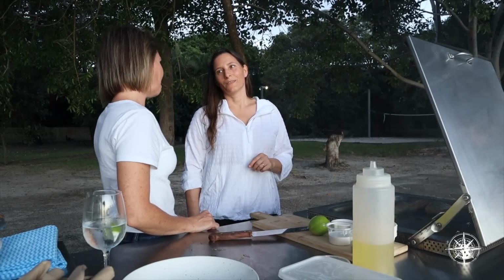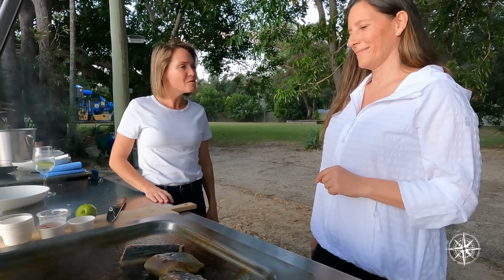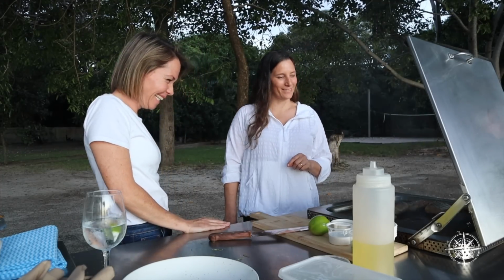Shacks definitely have made staying overnight a lot more convenient for families. Well, families like us too, because we're not campers. We've never really been campers, but we feel so privileged that we can come and do this and get spoilt to an amazing meal cooked by you on the barbie. Hopefully.